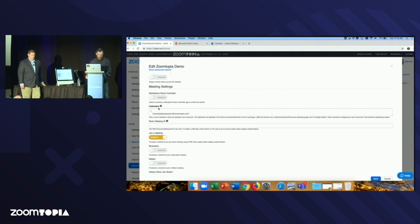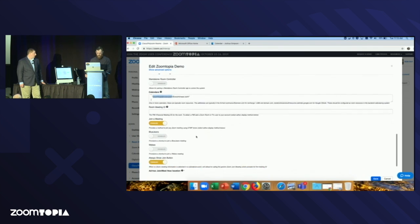So this is going to be the room resource that you'll see me invite later on when I get into the Office 365 environment, make it a Zoom meeting, and then send that invite along. So just make note of that, Zoomtopia breakout session at zoomineer.com.